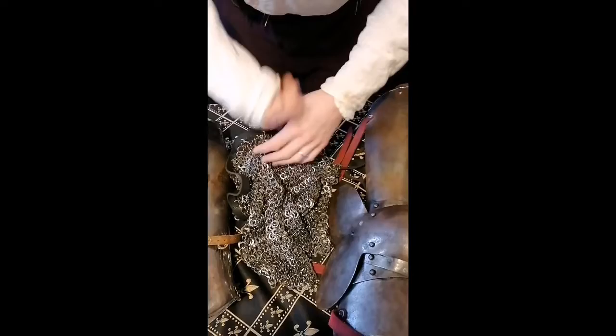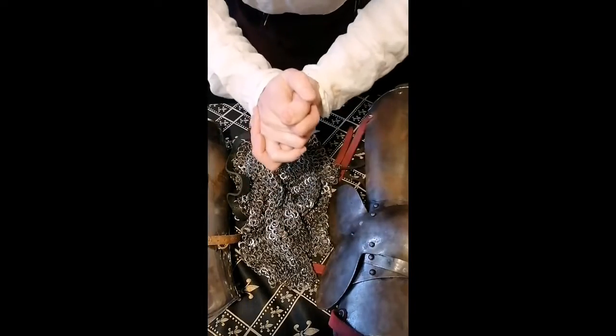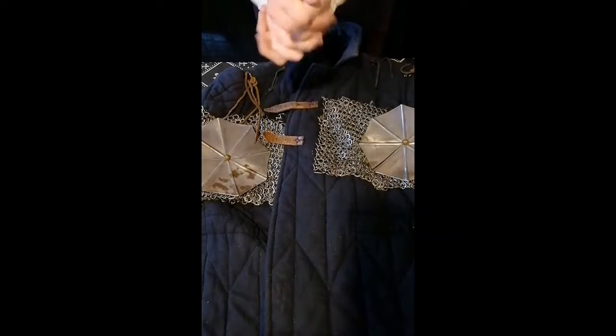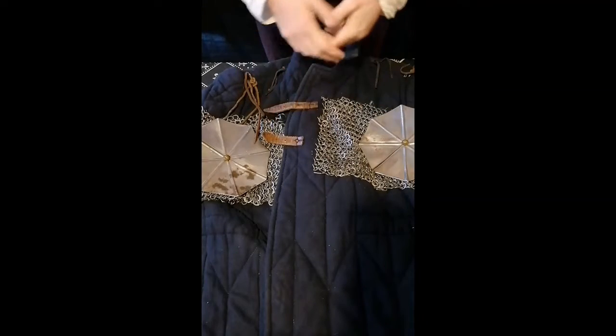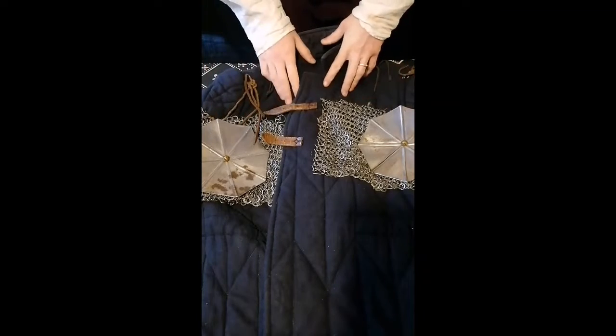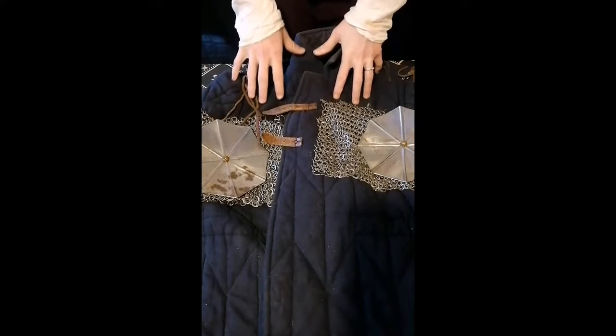Okay, let's move on to the upper part of the body. So the first thing that will go on the top of the armour is this. This is called an arming jack. The reason being is that all of the armour then attaches to this, or some of the armour attaches to this, in order for it to hold itself up.